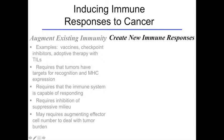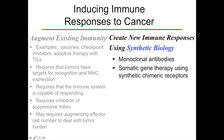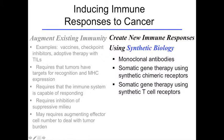So how else might we go about this? Well, we might create new immune responses. Let's completely teach this immune system to do something that it would never do naturally. That involves the use of synthetic biology. The first good example of clinically meaningful synthetic biology was monoclonal antibodies. The single immunotherapy that's been demonstrated to improve outcomes in childhood cancer is the use of monoclonal antibodies in neuroblastoma. So this isn't a new idea, but it's new that we're beginning to use synthetic biology, gene therapy, for adoptive T-cell therapy, both in the form of chimeric receptors and in the form of T-cell receptors.